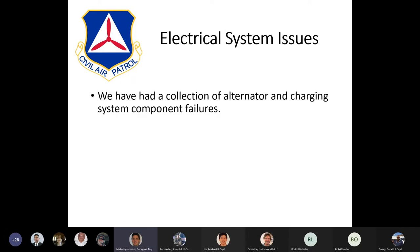Electrical fuel issues. We've had a collection of failures. I've actually had two alternator failures on the same CAP aircraft in the same day. So they do happen. And by the previous definition, they're not an emergency. They might make navigating harder because they might make communications harder, absolutely. But the plane's not going to fall out of the sky. It still flies.